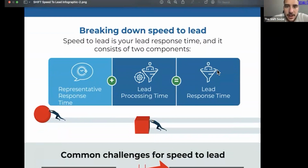What is speed to lead? Speed to lead is your response time, and it consists of two components: your representative response time, the live agent, and the lead processing time, how long it takes the lead to get there. Those two things combined equal your lead response time. If your lead processing time is instant, which you can do through GoHighLevel by tying the Facebook ads into GoHighLevel, that connects everything. Now that's instant, and if your representative response time is within 5 minutes, you're going to be in that golden speed to lead.